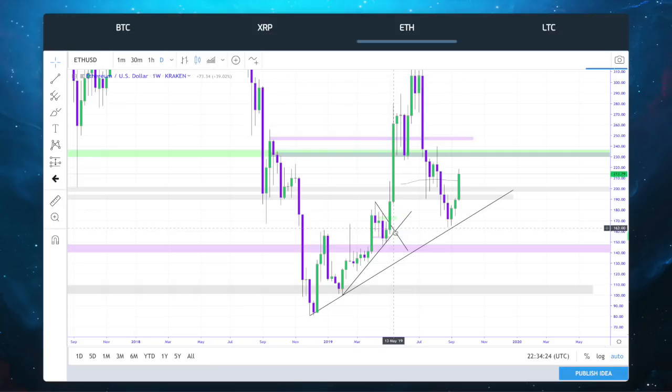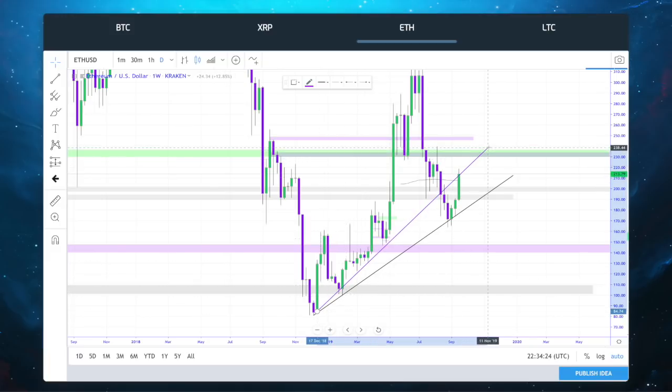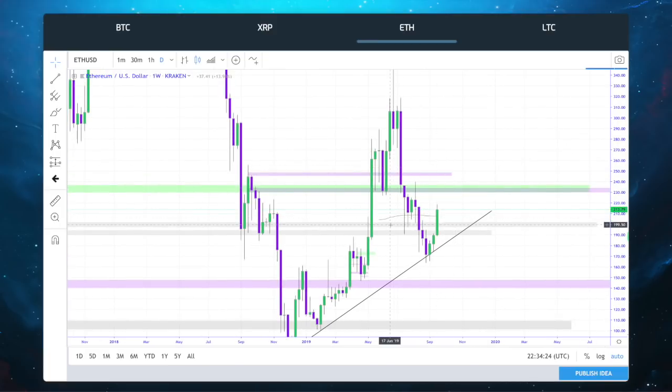So let's just quickly scrap up these charts, keep it nice and clean, add that to there, drag that to there. You can see we've got a nice trend line in play. Now, if we extend this trend line, it doesn't actually align that well in comparison to the others, so we'll just drag that there. You can see it's actually massively broken, which is a bit of an alarming sign, but thankfully we have other factors in play.